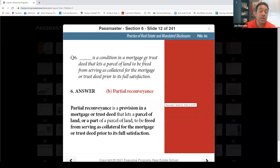This is a condition in the mortgage or trust deed that lets a parcel of land be freed from serving as collateral for the mortgage or trust deed funds prior to its full satisfaction. So what does that mean? That means there's a loan on a property or several properties, and they're going to let one of them out as collateral for the loan, but the loan's still in place. Okay. We call that partial reconveyance.